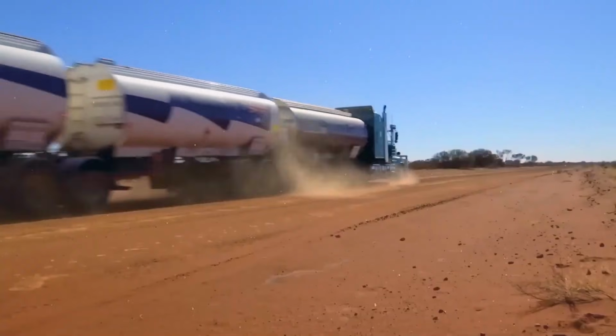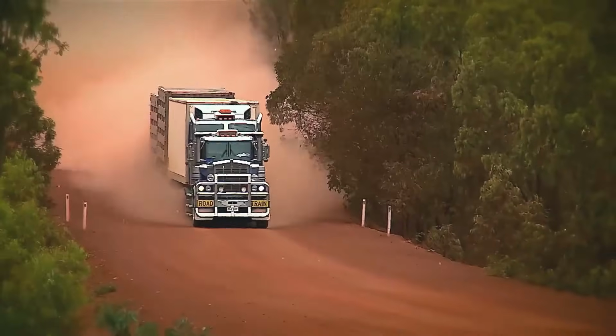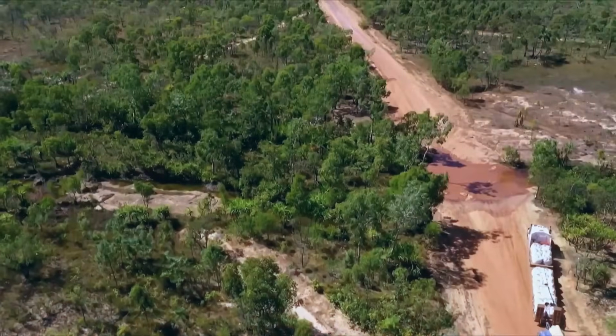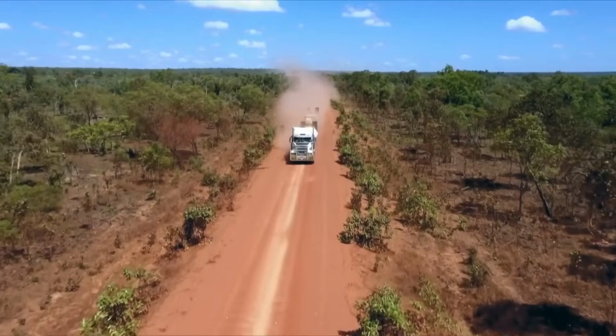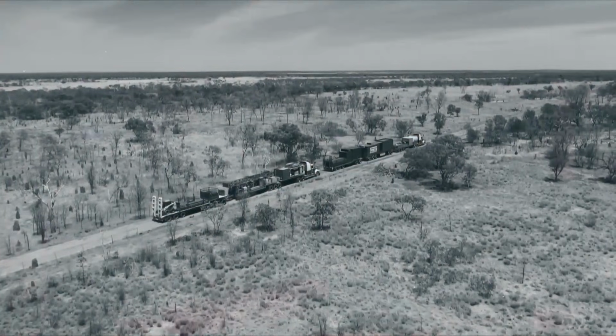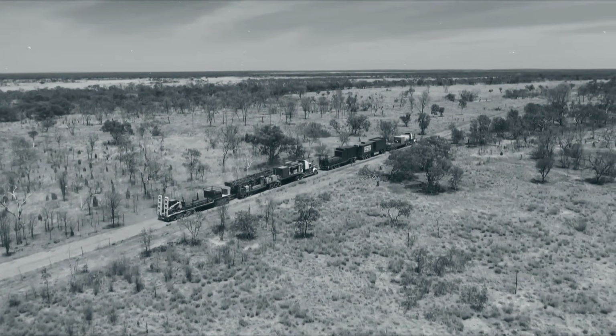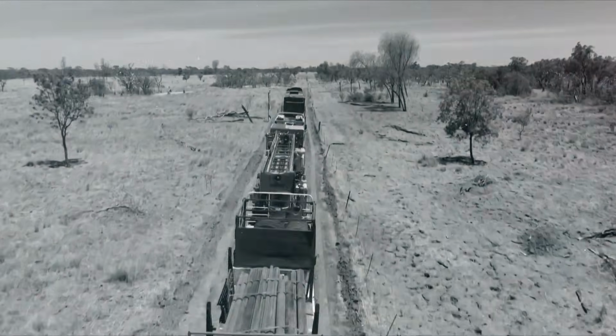At first, only the first few trailers moved. Then slowly, one after another, the whole chain began to crawl forward. It looked like a metal serpent waking from sleep. The crowd that gathered to watch said they could feel the sound, a deep rumble rolling through their chests. The longest truck ever built was alive.